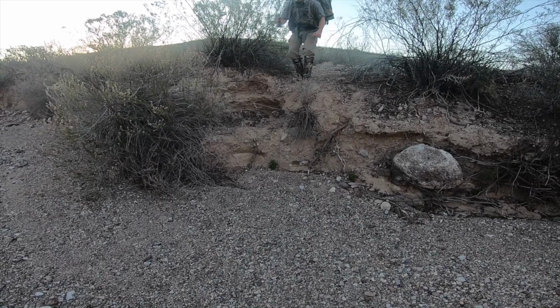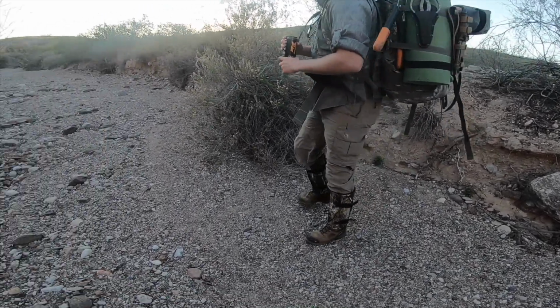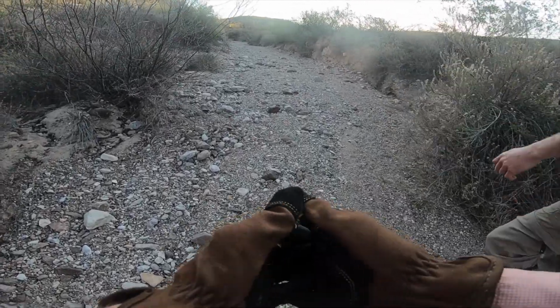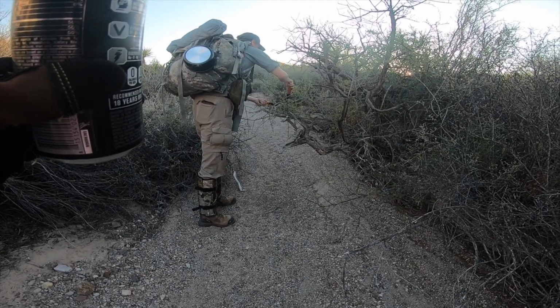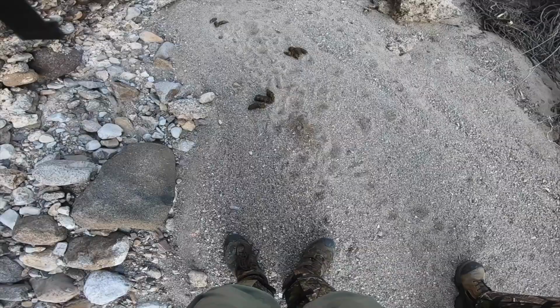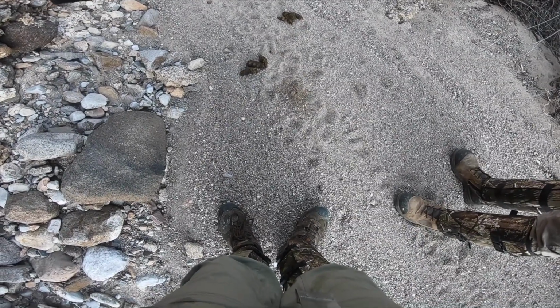It's kind of hard to hop down here. Our bags are about 70 pounds. Probably close to 80 now. Yeah, probably 75. Yeah, good thing you brought those clippers.